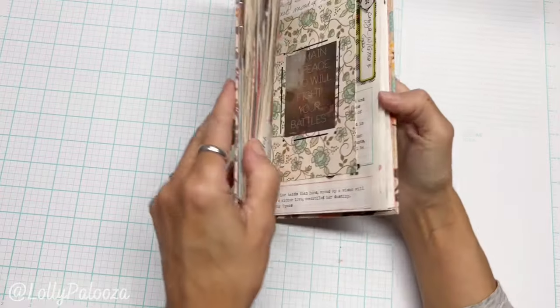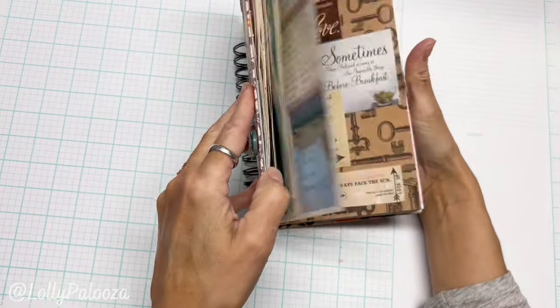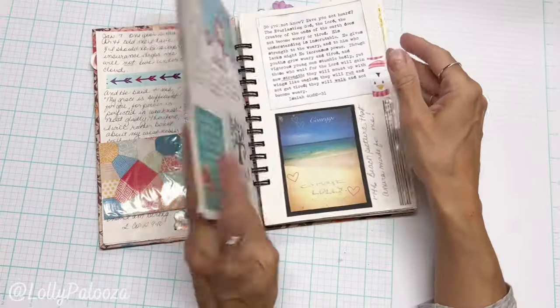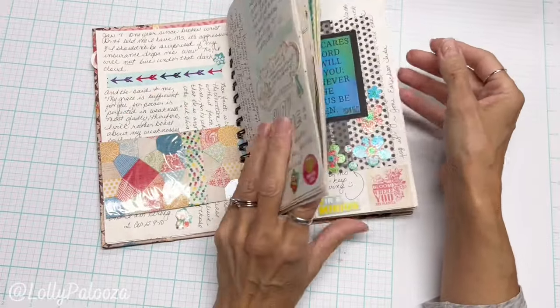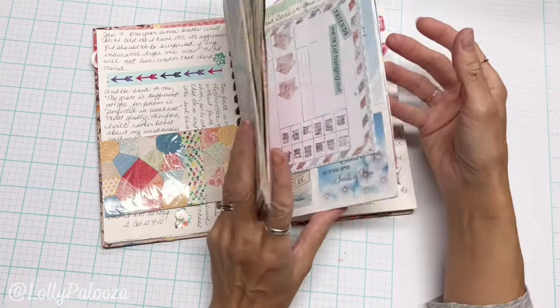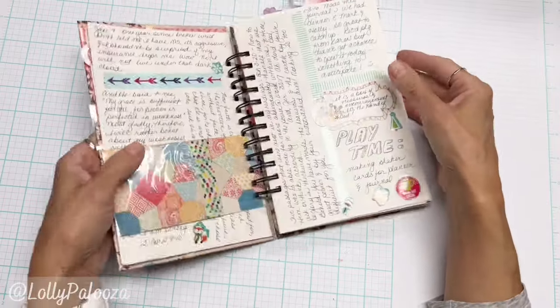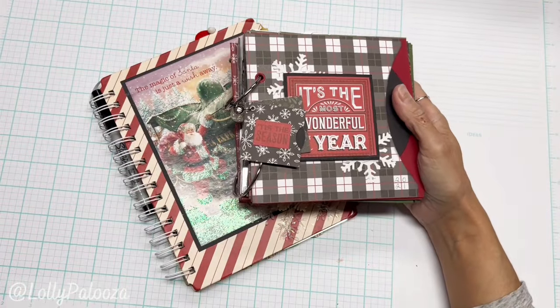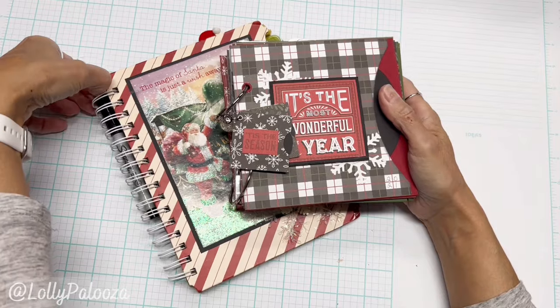And this was my entire, it was a really hard time for me. And so I put all my ephemera, my memorabilia, and quotes and things that were happening in my life during that time. I have a whole flip through of this as well. And that is not including all of my December dailies that I've made. I have made so many.